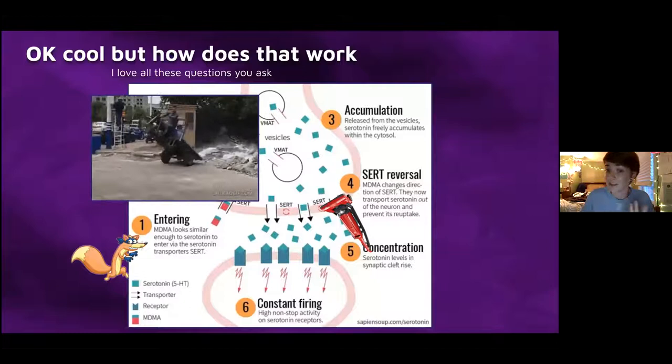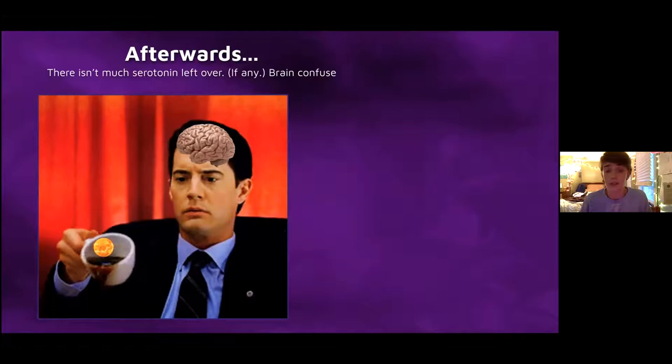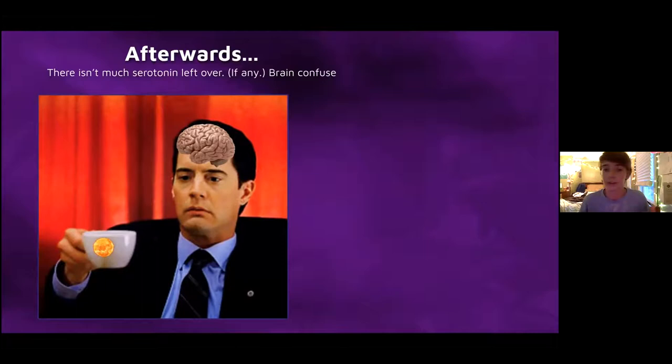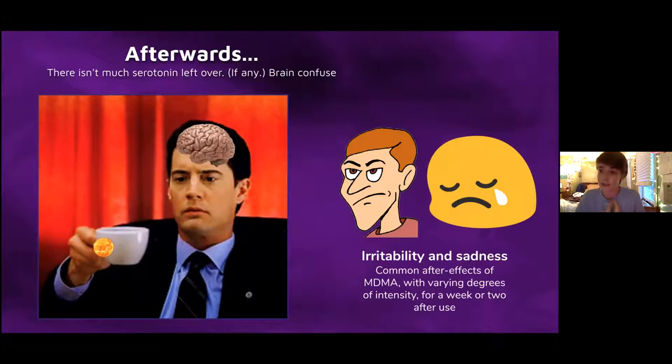Now, after you've done this, you're not going to have much left. You've just basically dumped your serotonin due to swipe or no swiping, getting in there and popping your bubbles and flipping your vacuum and whatever other shitty analogy I'm going to use to describe this. So it's true that you do get the sensation a lot of the time, not all of the time, of irritability and sadness in the coming days after rolling.